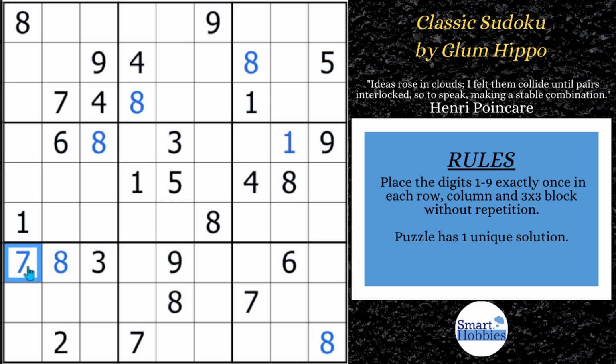Glum Hippo I've featured before. In fact, I'll put a link to a great puzzle that I solved at the end, so stay tuned for that. And also remember, I'm setting you up to do the remote pairs, but you've got to do a couple of intermediate steps before you get there. Otherwise, you may not see what you need to do to get to that spot.